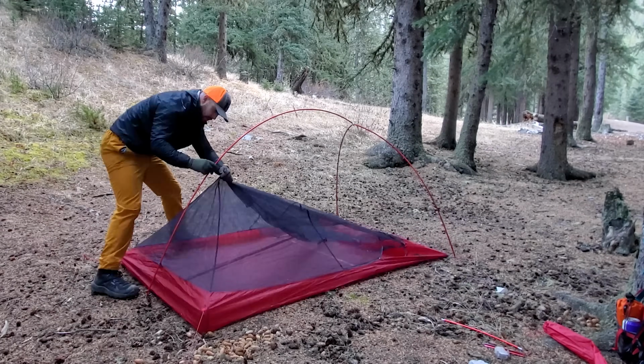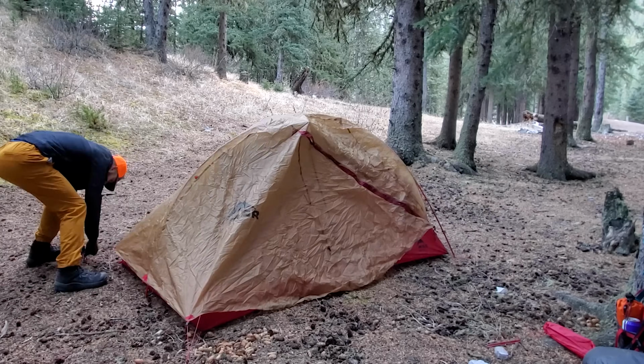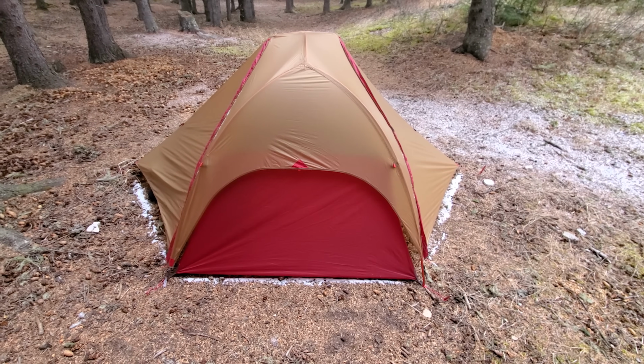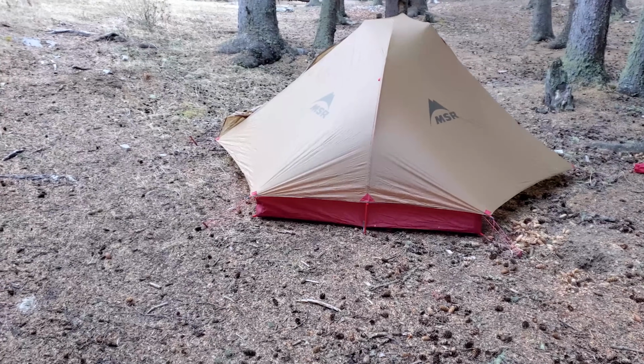The significantly updated 2022 Freelite is MSR's response to popular semi-freestanding tents like the Big Agnes Tiger Wall and the Nemo Hornet. The 2022 version is a complete redesign of the tent that results in a very lightweight semi-freestanding tent that can actually fit two real-life humans. It does have some finicky aspects to it, but at this weight, you have to pick and choose which features and specs you want to prioritize.